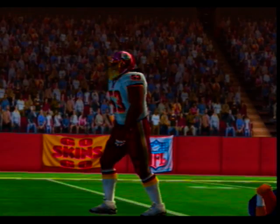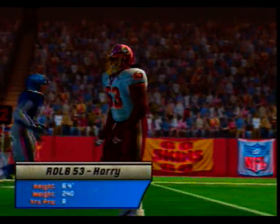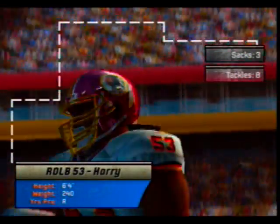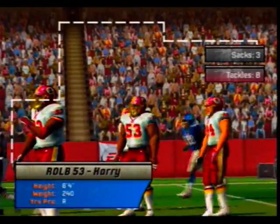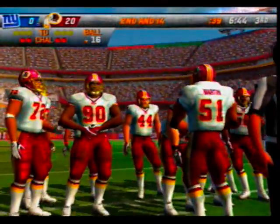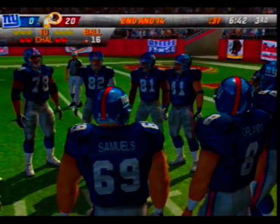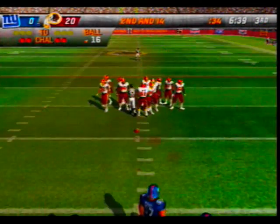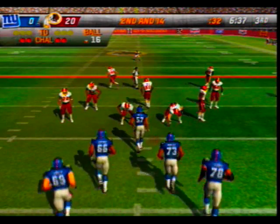Gets pulled down from behind. That's their fifth sack of the game. Just a great performance by the defense. Now they're looking at second and long after the sack.